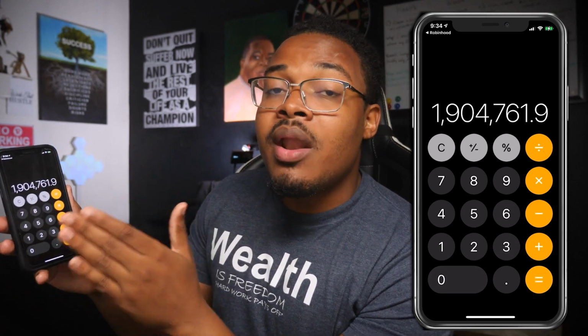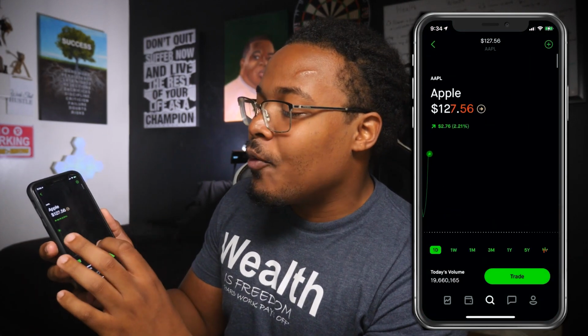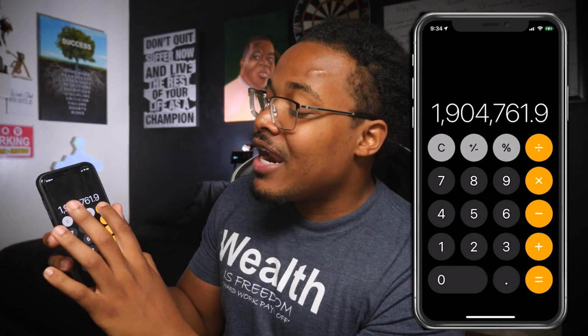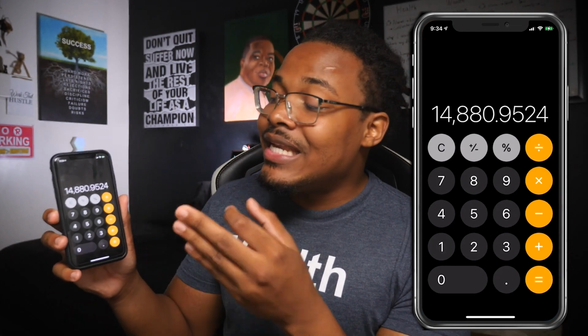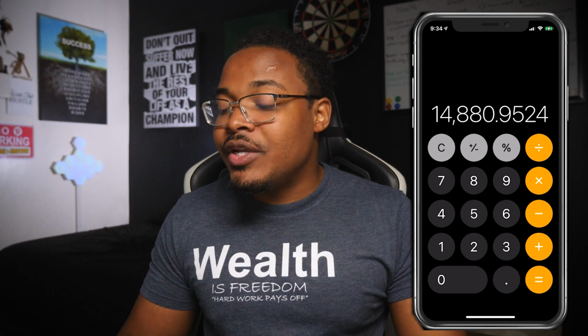So let's just grab this 1.9 million and divide it by the share price. In this case, the share price right now of Apple is around $127. Let's say 128. So in reality, divided by $128, it means I need around 14,880 shares of Apple to basically be able to get that $12,000 every single year.